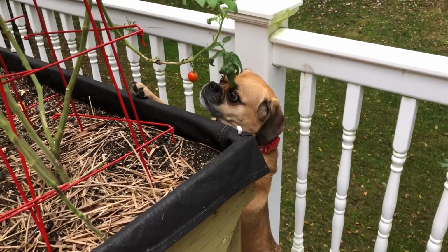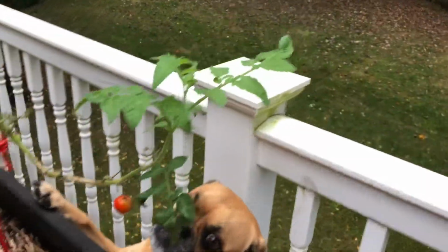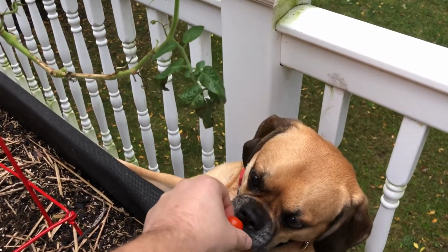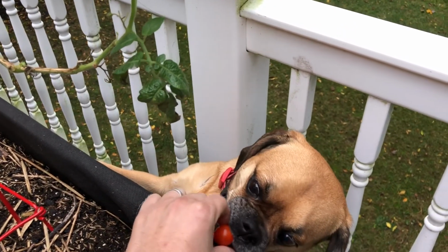Ava, please don't eat that tomato. Actually, you can. It's got a split in it. Here, I'll just give it to you. Here you go. Here you go, girl. Enjoy. Come on. Open your little mouth. Come on. Oh, yeah. Good girl.